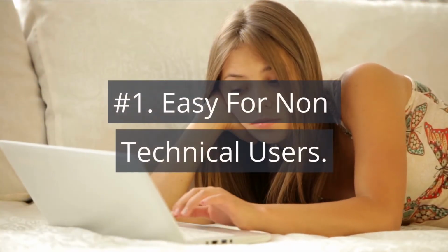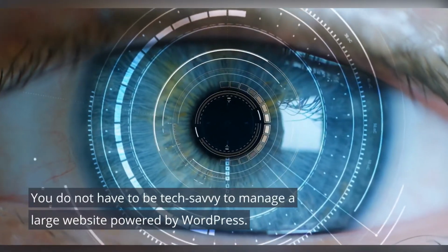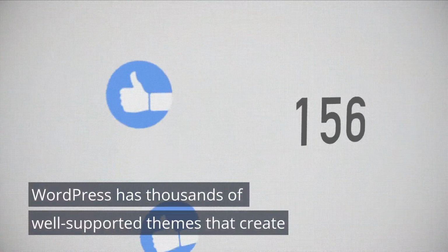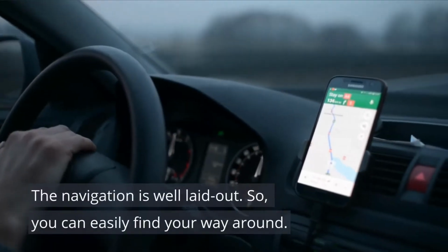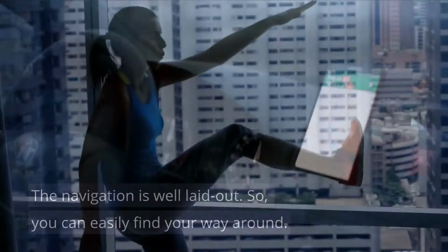Number 1. Easy for non-technical users. You do not have to be tech-savvy to manage a large website powered by WordPress. WordPress has thousands of well-supported themes that create a framework to work with. The navigation is well laid out, so you can easily find your way around.